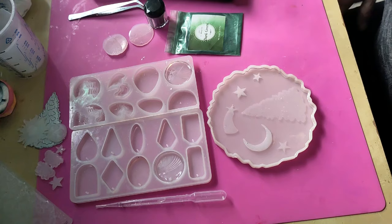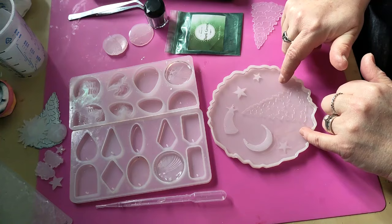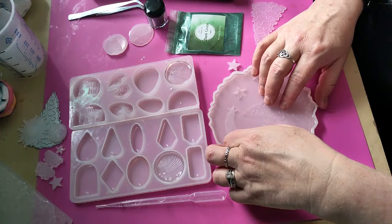Okay, so for the tree, I'm going to do the tree in green. I've also decided that I'm going to paint a little bit of white acrylic on here so that it's got a white base, because I'm going to do the background black and I think it might look weird just having a black background with a tree just slapped in there. So I'm going to use some mica powder on all of the imprints here.